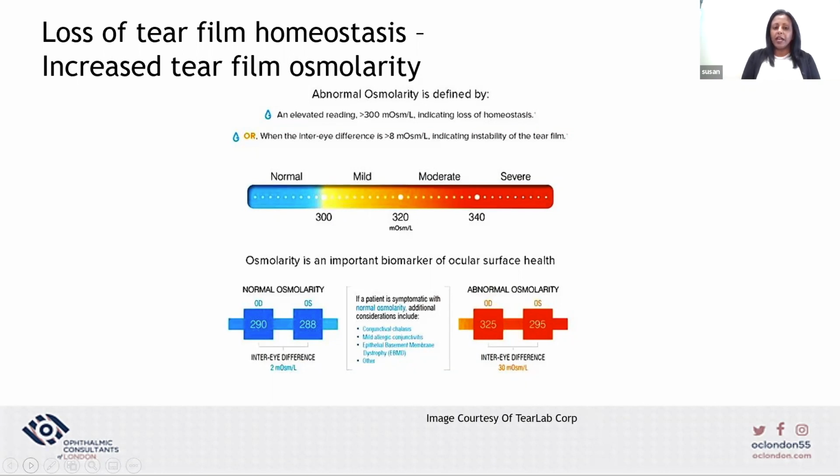And if you do get a patient who is symptomatic, who has a normal osmolarity when you measure it, it is important to actually also consider other conditions. For example, any changes in the conjunctiva, like conjunctivochalasis, whether the patient has any allergic eye disease, whether there's any basement membrane problems, and so on.